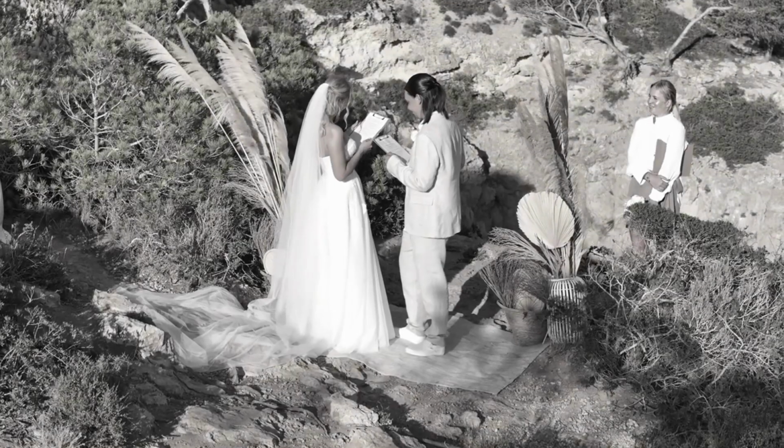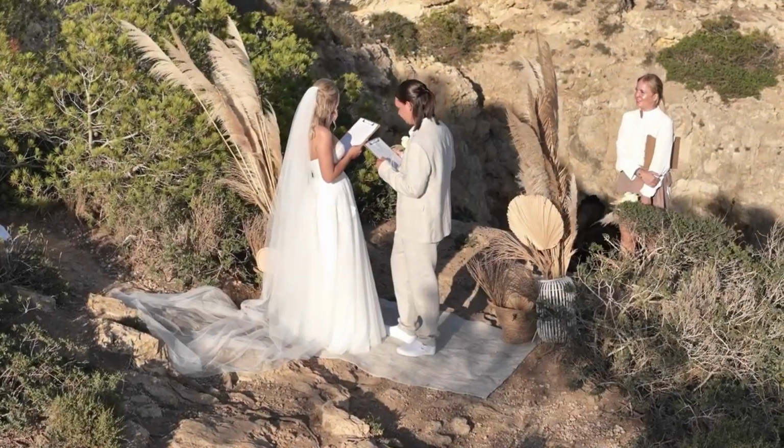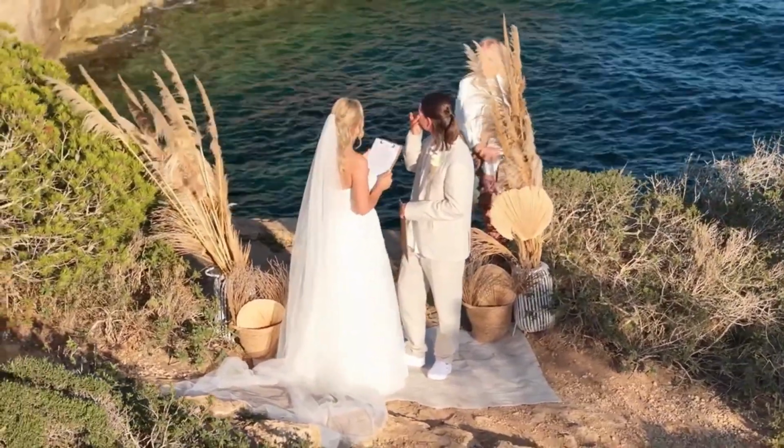Or you can do the silent vows. So in the moment of your personalized vows, you prepare them for that moment, but you take the microphone out, you play some nice music, and you say to each other the vows, but just to each other. Nobody will hear you. It will be very intimate, and anyway, it will be an emotional moment for everybody else, even though they don't hear you. And like that, maybe it will be easier for you to say your personalized vows.